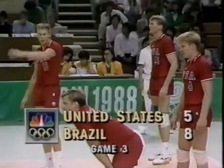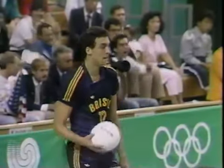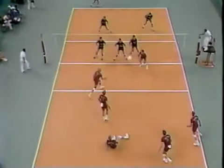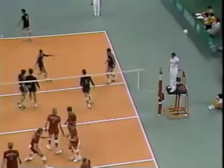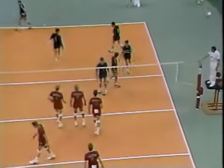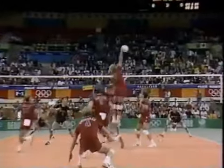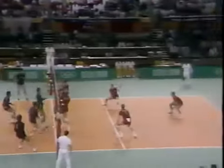Brazil gets a .85. Game 3. U.S. won the first 2 games. Ferreira again, jump serve. Stork, Buck. U.S. gets the ball. Buck is one of the few players in the United States that will use the dink extensively. Watch the double teaming of Buck. That time only one player did jump, but Buck easily able to put it down.